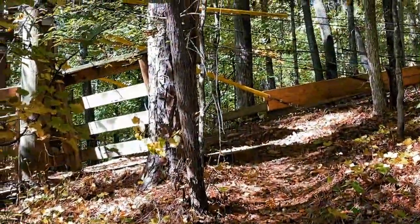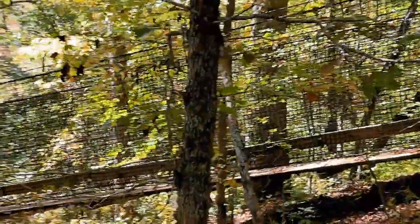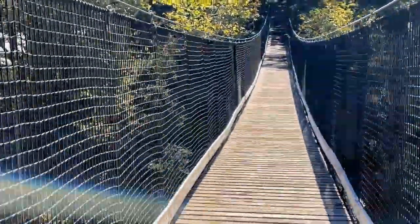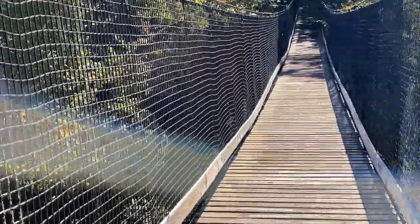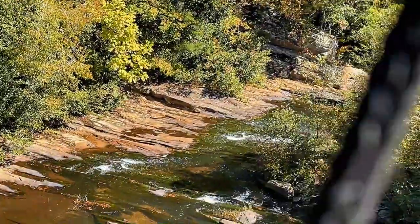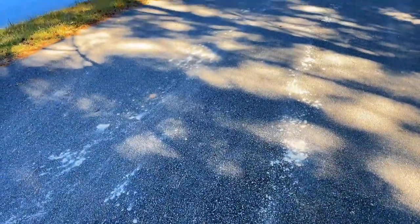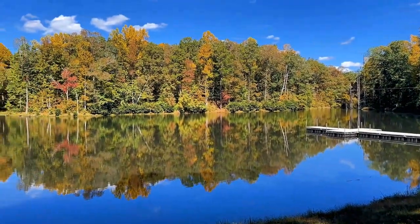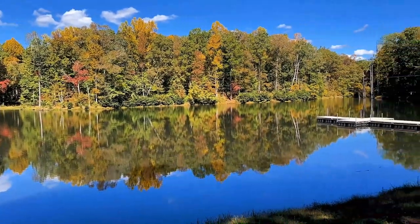Making my way back up the canyon to explore the Big Shoals Bridge. Gain a little speed coming downhill there. This bridge is big, but it's not too terribly scary. It feels pretty stable. To the quiet and peaceful Two Springs Lake. Let's walk out on that dock.